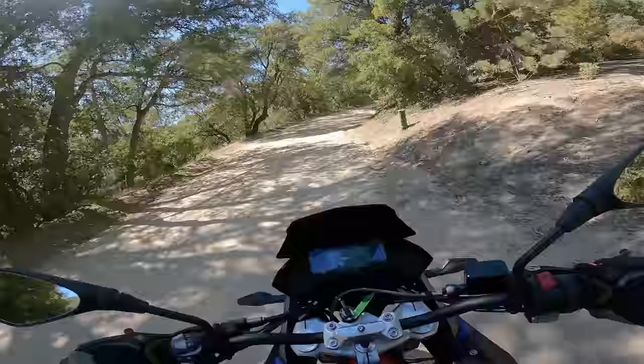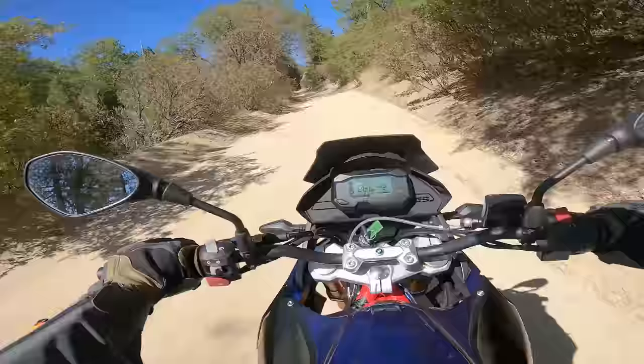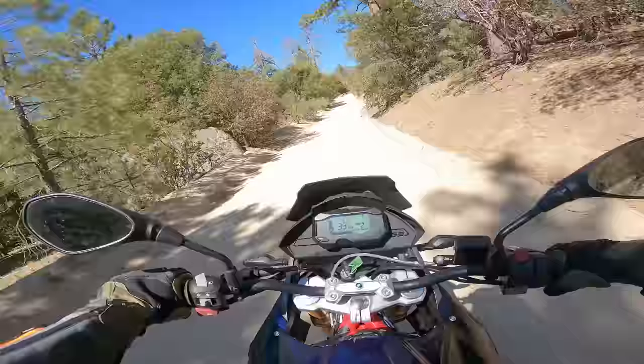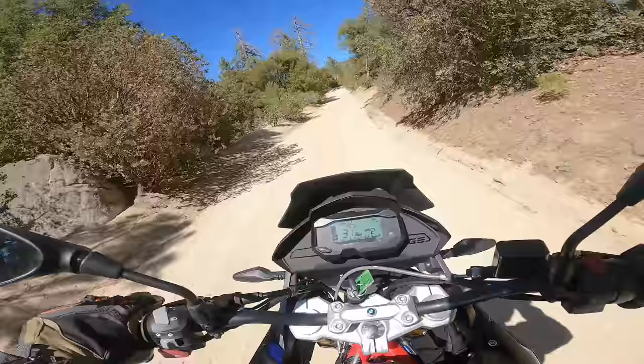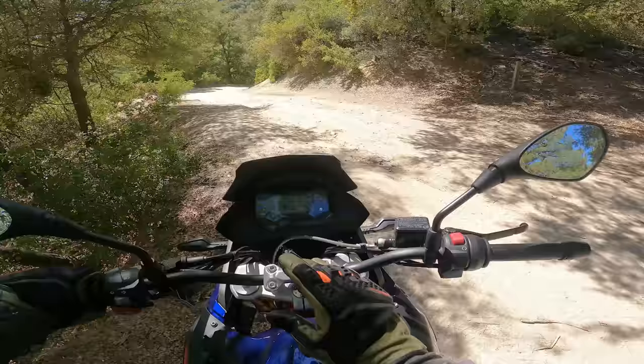It feels like with a suspension upgrade, this bike would be very, very capable as an off-road bike. The engine's actually pretty fun and sporty. It's fun to ride. All right, let's try not to break this thing. We'll take it on a slightly rougher track, which I like to test all my test bikes on.